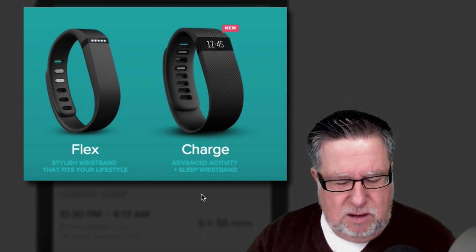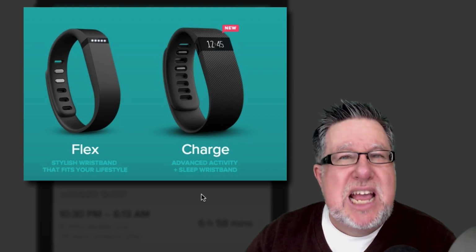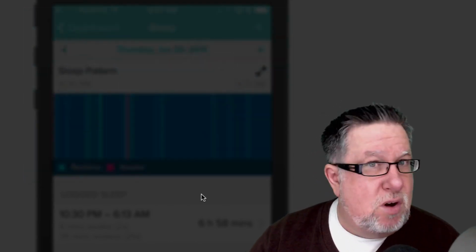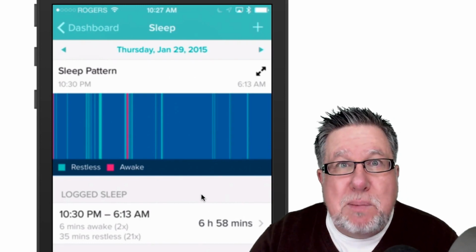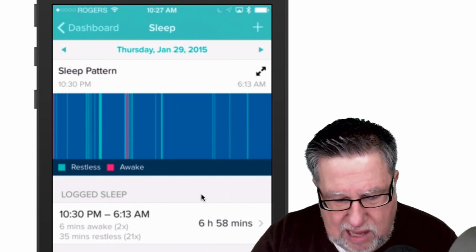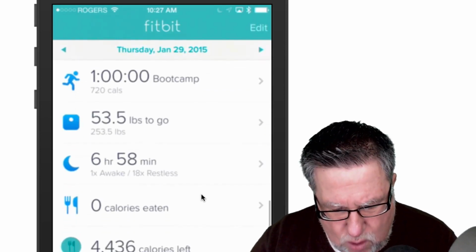Is it in active mode or is it in sleep mode? So she's actually had a little bit of anxiety over that, which might have cost her some sleep. I don't know. But I think it's probably worth stepping up a little bit extra money to get the model that will automatically go into sleep.